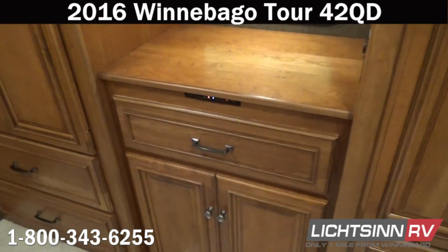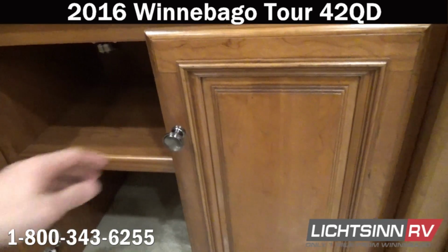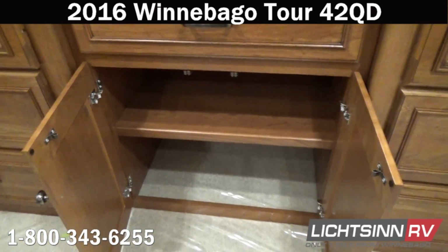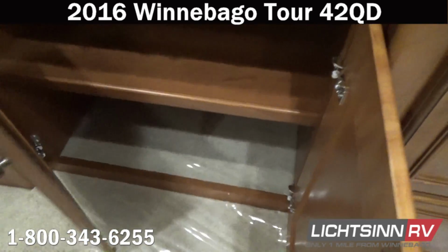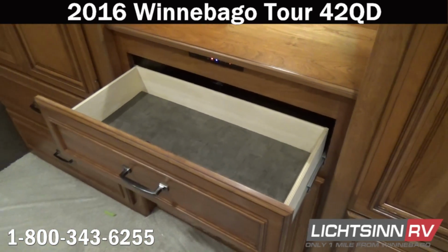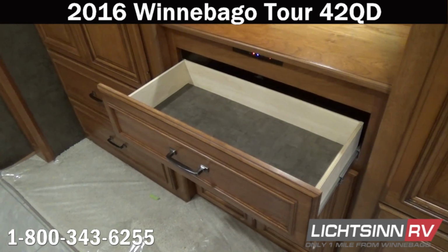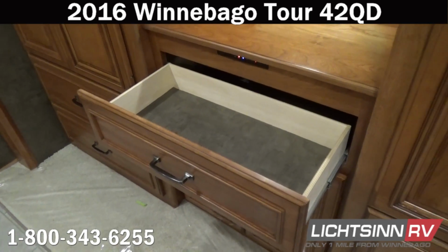We can run satellite technology, Blu-ray technology, local off-air antenna to any of these televisions. A tremendous amount of storage is included here at the foot of the bed. Again, none of which is trimmed off because we do include a true 80-inch king bed with that pneumatically adjustable technology. Just a tremendous amount of storage here in the master suite of the 42QD.